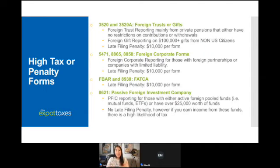Basically the next set of forms is for if you have a foreign corporation. So if you have created a limited liability company or you have a foreign partnership, you might need these forms. Again, in MyExpatTaxes, we try to vet whether you need this form or not, and there are also opportunities to talk to a tax professional to figure out what forms are needed. This form also has the same late filing penalty, $10,000. So they're serious about these.